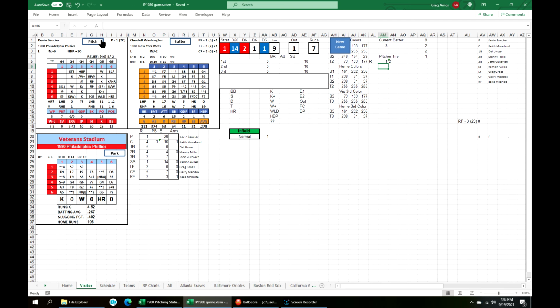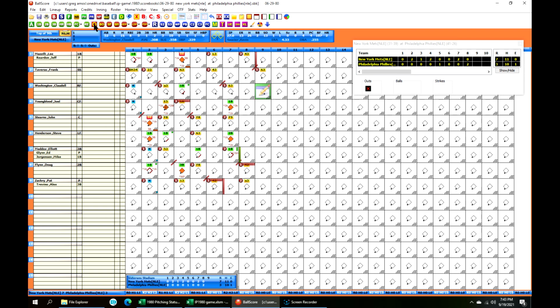Claudell Washington. Pitch 16. E 31. Scoreline 4 is a G4. He's a 4. That's a 6. So that's an out 4-3. Trio's having a solid game, passing all the checks.